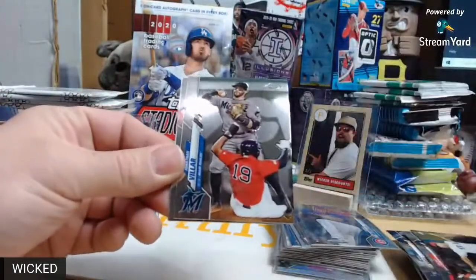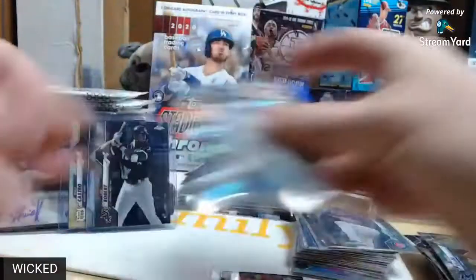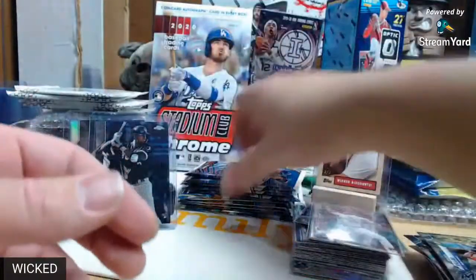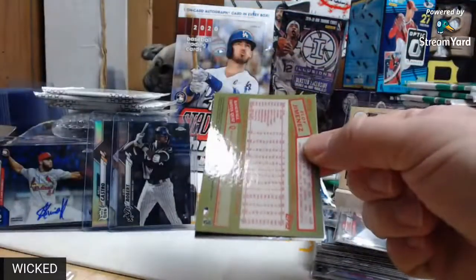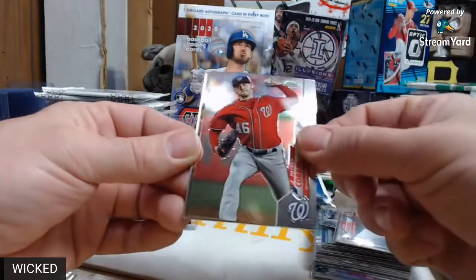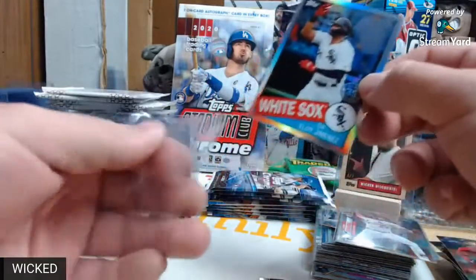Brock Burke. Jonathan Villar, Junior Hernandez, we just pulled his auto, and Max Muncy. How'd that second round of work go that I gave you? Long drive. I hear you. No more 87 Donruss. That's the only two packs I found. I can look for more, James R., but that's all I found so far. Zach Collins, Patrick Corbin, Brian Reynolds, and Eloy Jimenez. No, dude. Amazon.